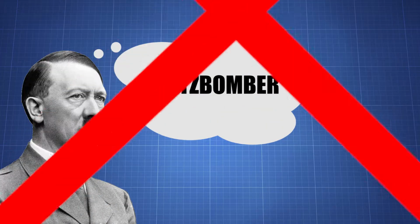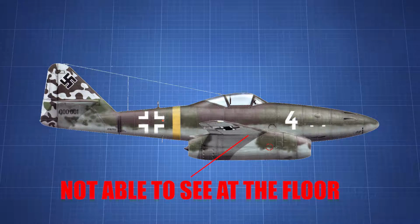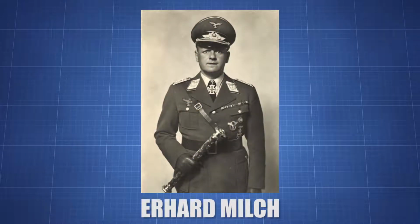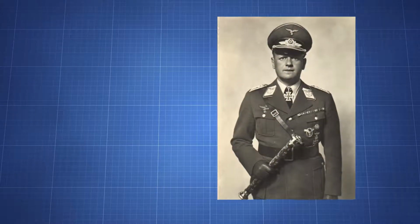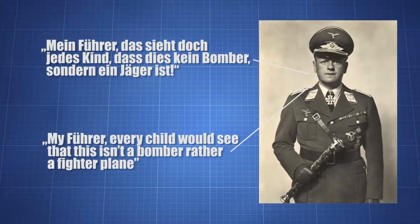But that dream hit hard on the floor. The Me 262 was not built for a task like that. It couldn't see the bottom, so it was very inaccurate. General Field Marshal Erhard Milch said to the idea of the Blitzbomber, "Mein Führer, das sieht doch jedes Kind, dass dies kein Bomber, sondern ein Jäger ist." This roughly translates to: My Führer, every child can see that this isn't a bomber, rather a fighter plane.